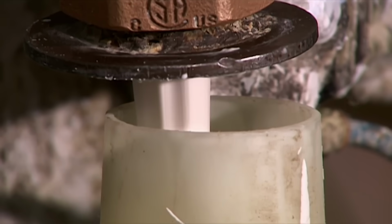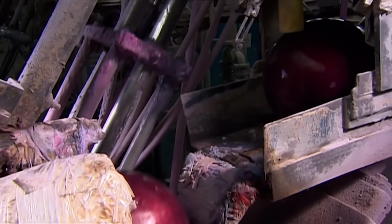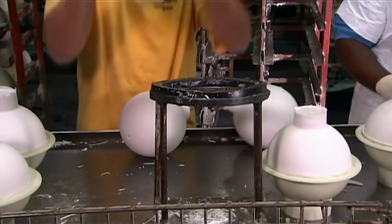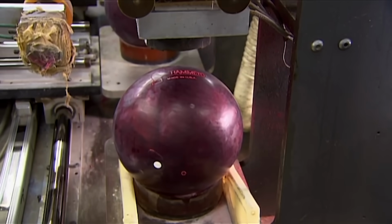It can take days for it to harden in just 2 minutes. A lift system delivers the bowling berries, which f***s up the surface. The ball is given one last chance at redemption. All is revealed. The shell is now sealed in a symmetrical bowling ball.